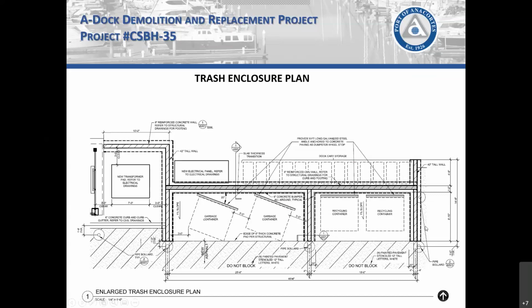The concrete pads for the containers are required to have a slight slope into the drive aisle for drainage. That's important. And then again, just 4 protection bollards on the outside corners.